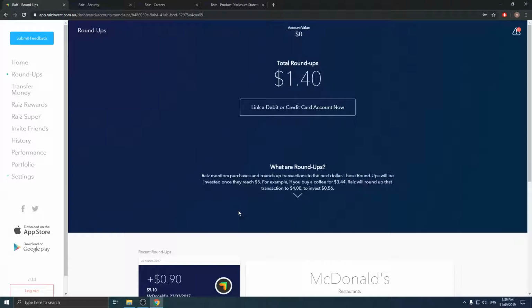So instead of spending $3.44, your total transaction amount will be $4, but 56 cents of that will go into your account for investing. So over time, you can see this would accumulate and eventually it would just build and build and build. And as you're invested, you'll see returns on the roundups you've invested into your account, and it can accumulate to quite a large sum. So just note that it's not actually Raiz providing those funds. You will be paying the 56 cents, but it's sort of a passive way to encourage you to save without actively making transactions into Raiz itself.